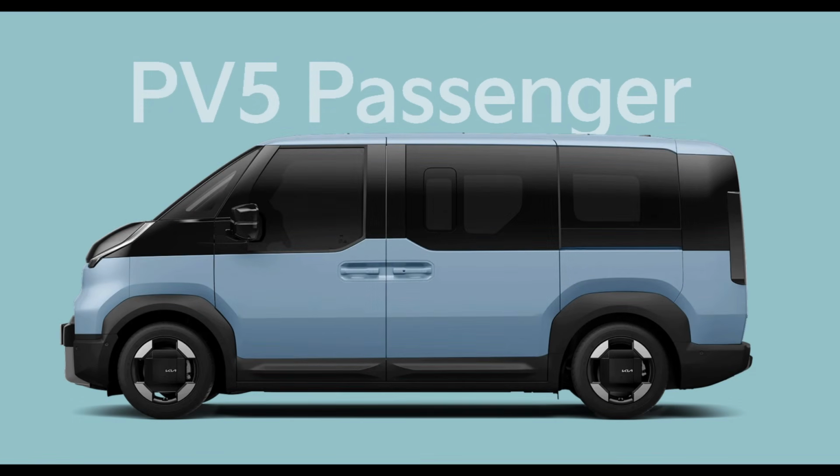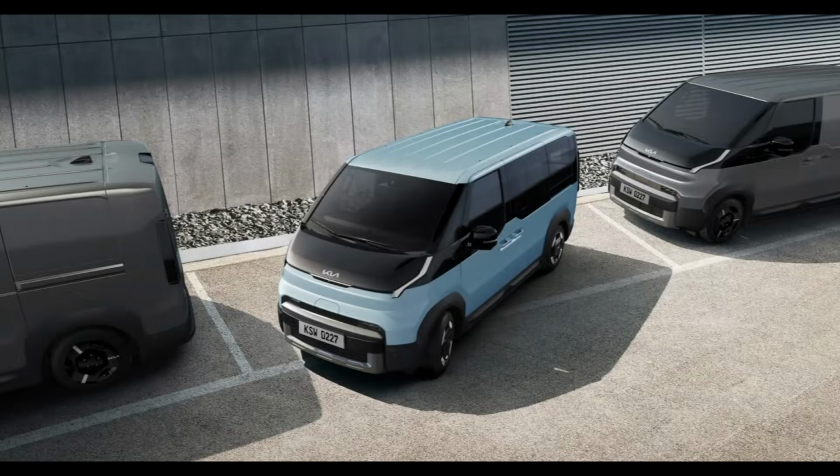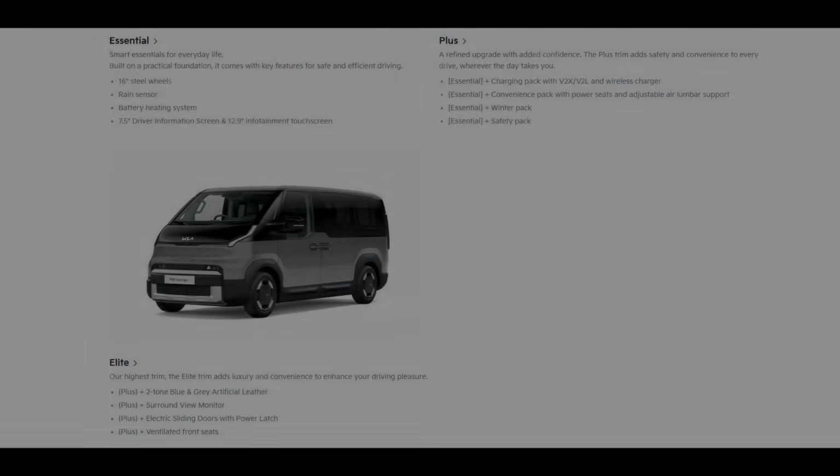Hello again. So we've just come back from a week camping in Cornwall. We took the PV5, and ordinarily we would have to take 2 cars when we go camping because we've got so much stuff. But the reason we got the Kia PV5 was to try and fit everything in. So we did that, just as a spoiler. And I'm going to show you the stops that we made and the efficiency that we had when in a fully loaded car. Before we do that though, just a quick add-on from my last video.